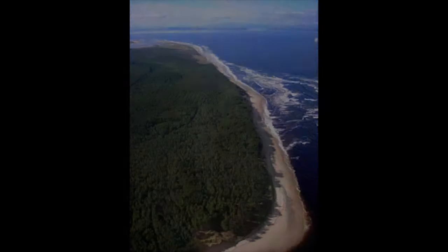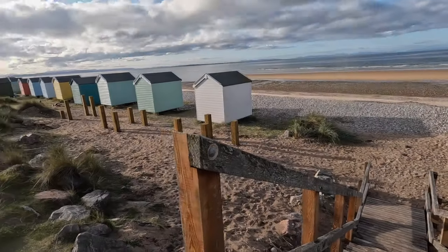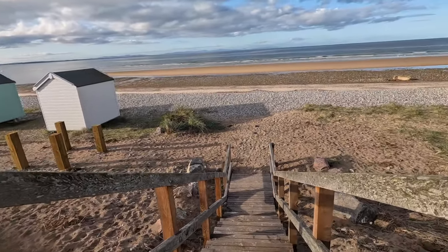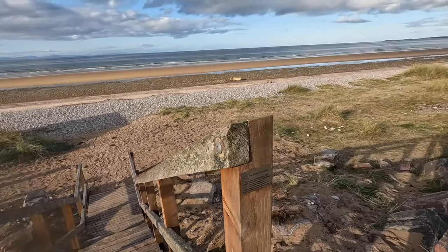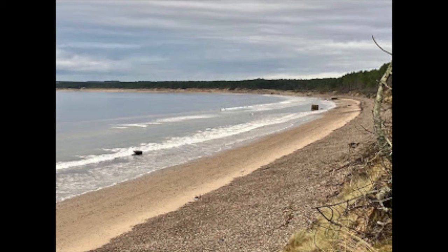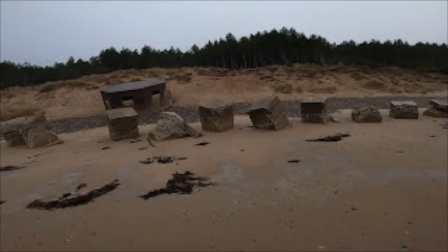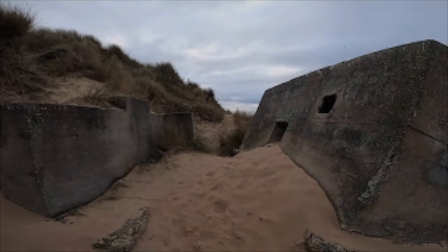So to the west of Findhorn, across the estuary, is Culbin Sands. Here it is, massive forest, massive long beach. And to the east of Findhorn is a 7 mile curved bay all the way to Burghead. If you're a World War II defences fan, you'll love this place. It's like the Normandy coastline, and there must be over 20 pillboxes on it, all lined up.